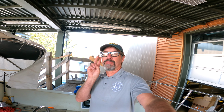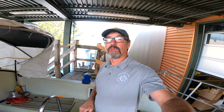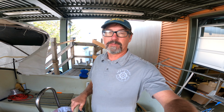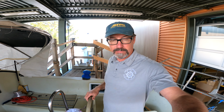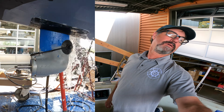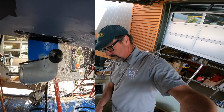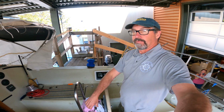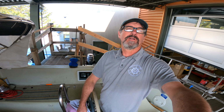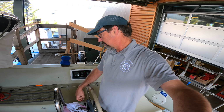Okay, take 3. Runs great. We want to make sure that the prop shaft is going the way we think it is, forward and reverse. So we've got Mike down there on deck, and we're gonna turn the water on. We're gonna start her up one more time. Go ahead and give me water. You ready down there, Mike? Yeah. Clear. Okay, now you ready? Forward. Okay, neutral. Reverse. Okay.